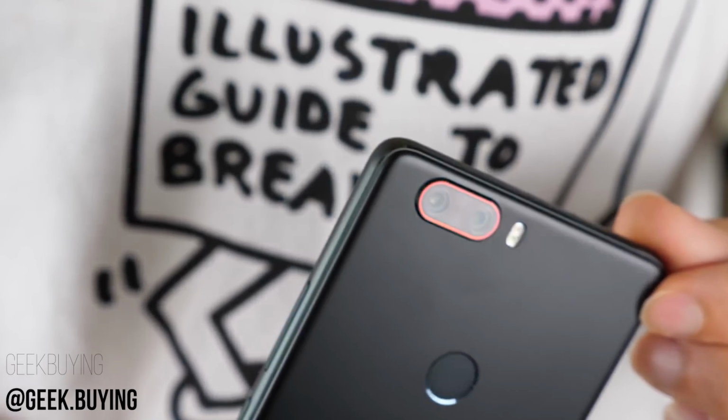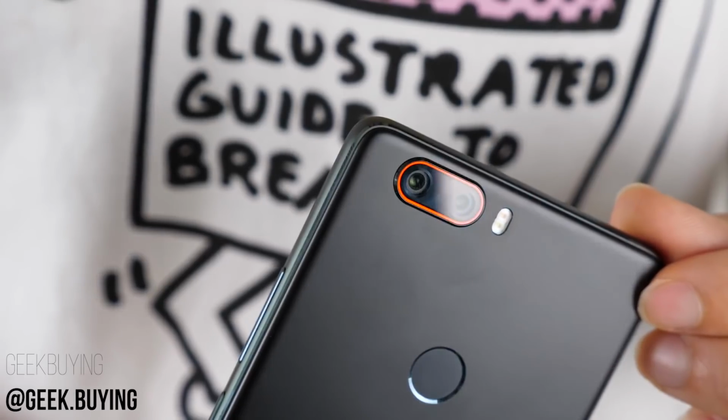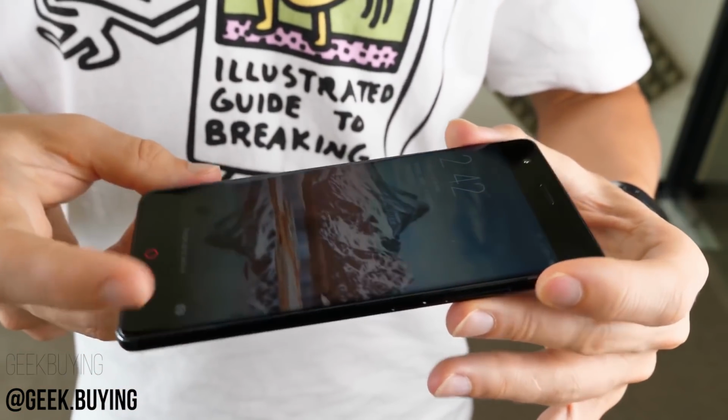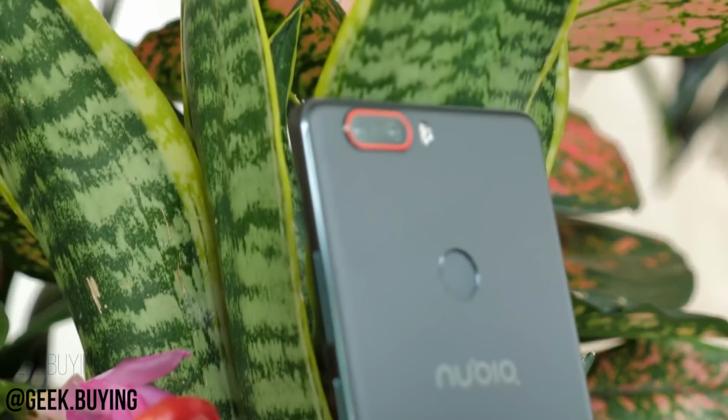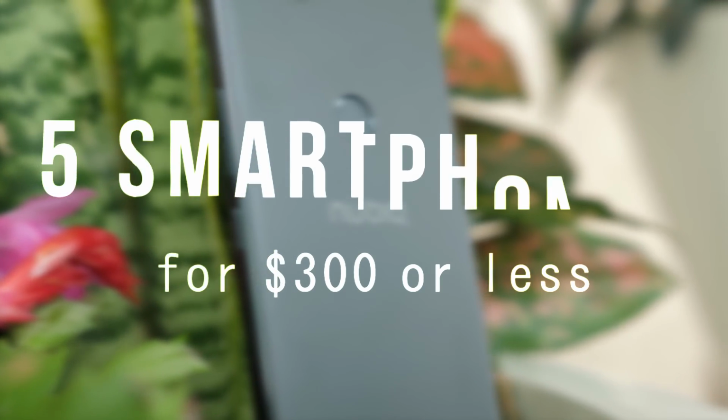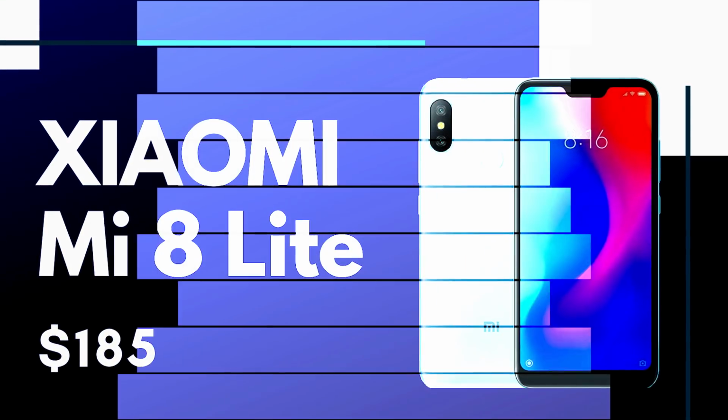Lots of people are getting excited about the cost of new models coming from Chinese brands, and for a good reason. Chinese smartphones have been giving us flagship specs for budget price. Today we will look at 5 best smartphones that can get you high-end specs for a very appealing price.